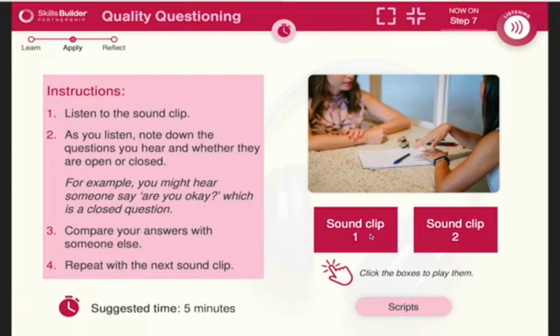Okay, so hopefully you've got a list of questions there and you've sorted them into open and closed. We're going to have another go now with sound clip two.